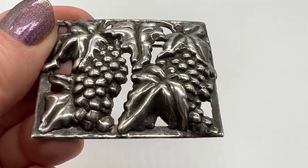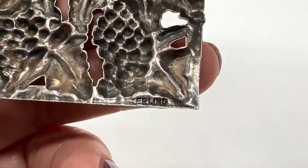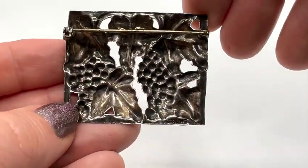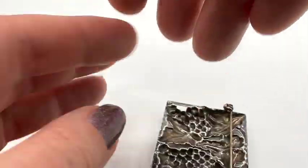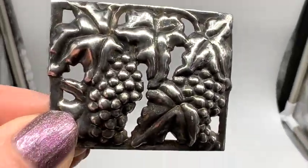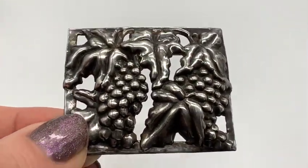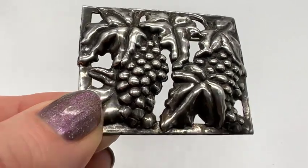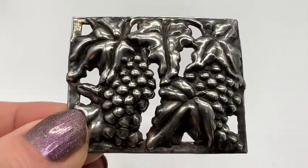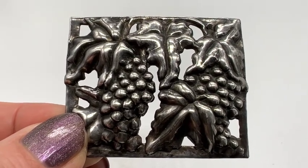I love that one. Here's some more grapes and grape leaves. This one is silver, I believe. Yeah, sterling, it says it right there. This is pretty. I like that it's rectangular. Let's see if we can put it in the light a little bit. I think that's pretty. I like it. I like the cutout part too. I think that's a very nice design. Nice weight too. Pretty nice and heavy piece of silver.